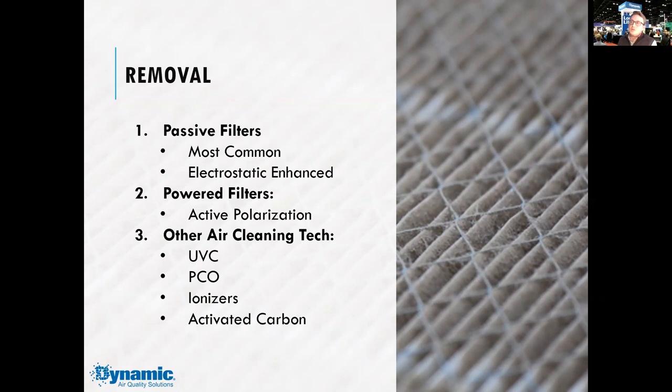And ASHRAE has done studies to show that this does, for a period of time, improve filtration efficiencies. But that static charge does dissipate pretty quickly over a short period of time, allowing that filter to go back to essentially being a passive filter. So that's where things like powered filters come in, where that electrostatic charge is actively polarizing the media. So the media is never losing that charge and therefore always maintaining its ability to improve its filtration efficiency.